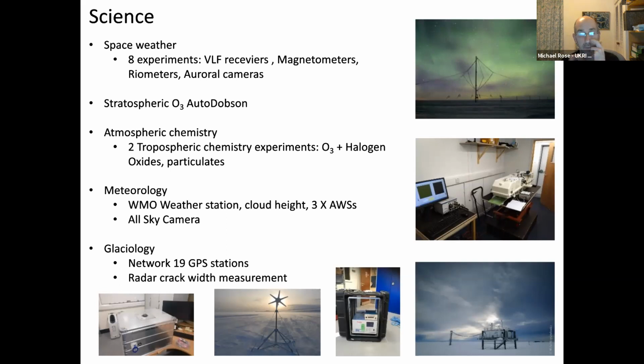And Halley is also now producing quite a lot of data for glaciology. Initially we had a network of GPSs and crack width measuring instruments to tell us about the risk the station could be under. But as well as telling us about any risk that the station may have and the way that the cracks are developing, those are now actually quite a good scientific data set in themselves.